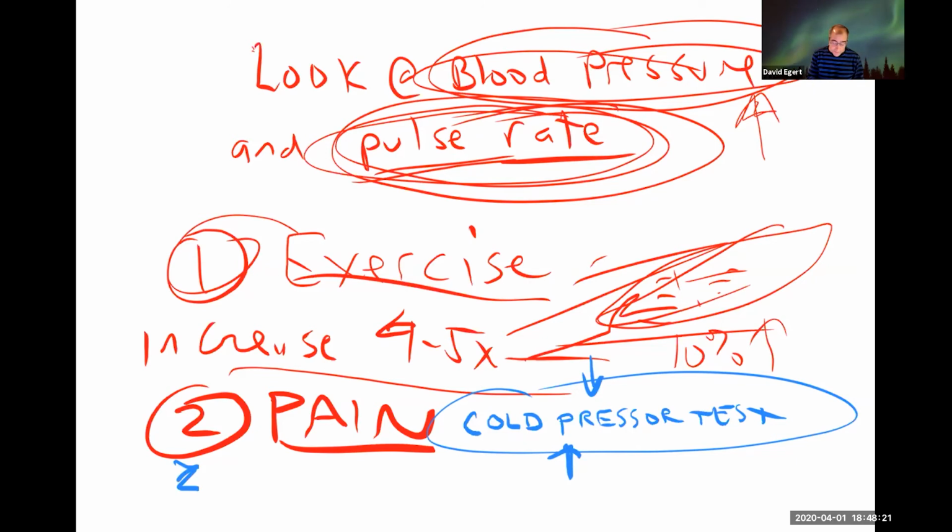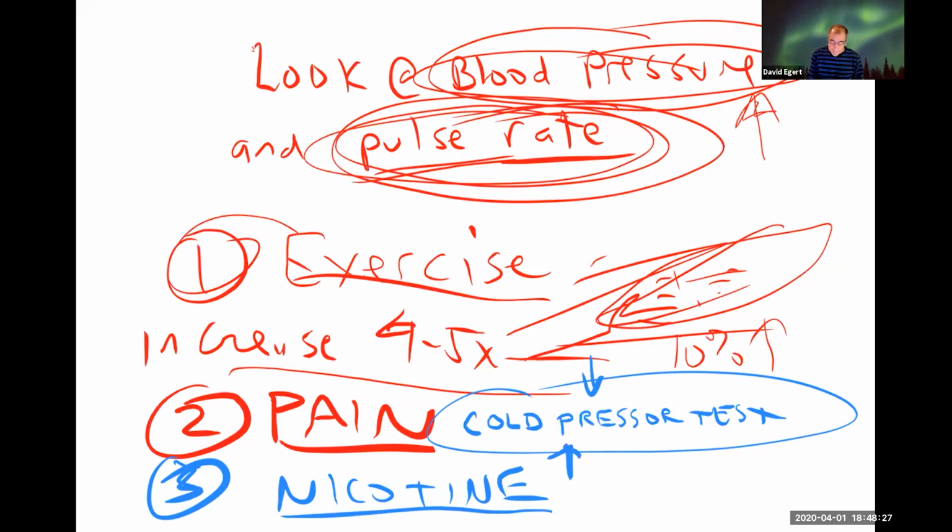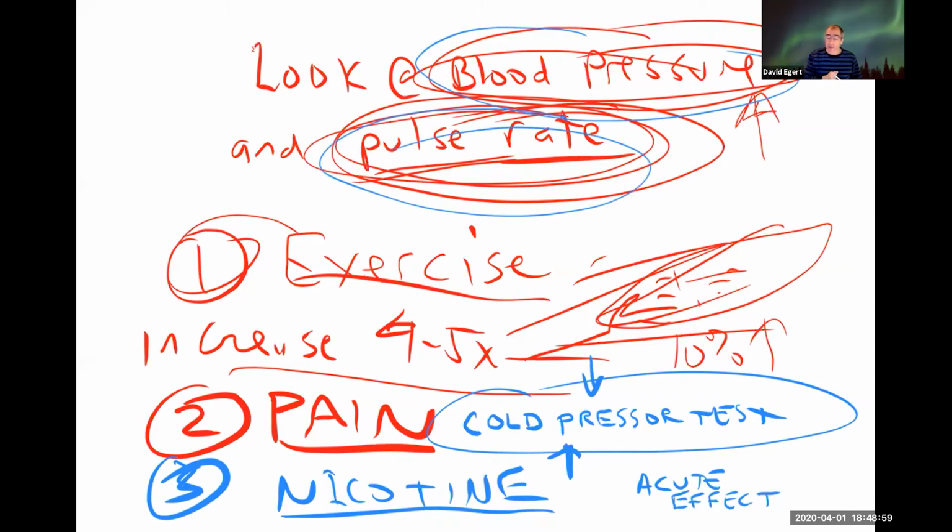And then 3, nicotine. And so we're looking at kind of acute effects of nicotine. There are more long-term effects that it can cause, you know, in terms of the cancer or this or that. But we're looking just at acute effects. If you're getting the nicotine into your bloodstream, what are the immediate effects while the nicotine rises in your bloodstream on your blood pressure and your heart rate? And we'll talk about what we see and why that makes sense.